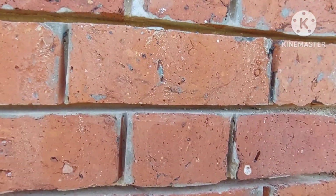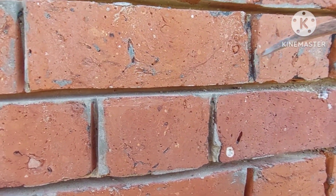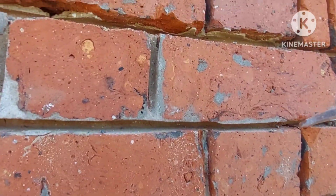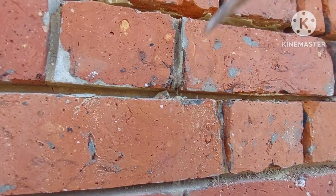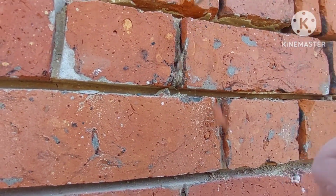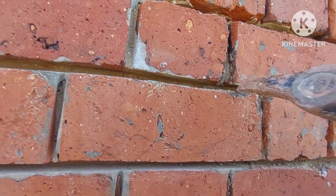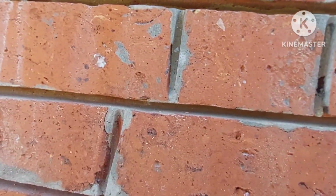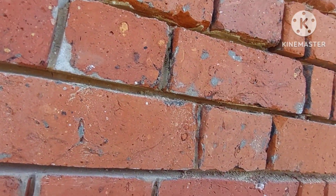Okay, what we're doing now, we're just trimming up. We put the grinder through the cement mortar. Normally I'd just take it out by hand, but the mortar's that hard, I've had to put a grinder through it. And what I'm doing now is just chipping off the little bits of mortar that are left on the bricks. Now at some stage in this building's history, somebody has smeared sand and cement all over the bricks.